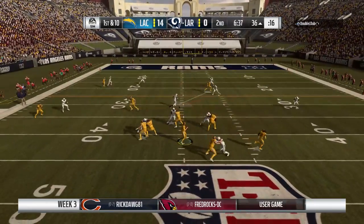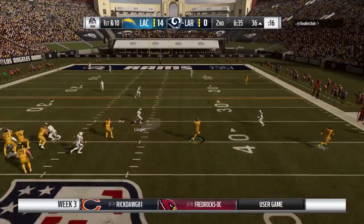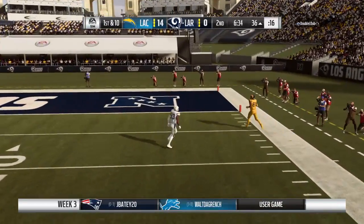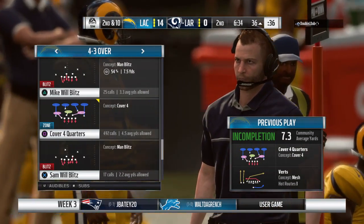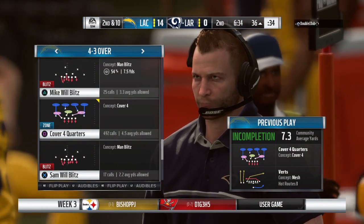On first down, it's gone. Flushed out right. And that is caught on the right sideline, but out of bounds, says the line judge. The throw took him a little too far. It's second down.